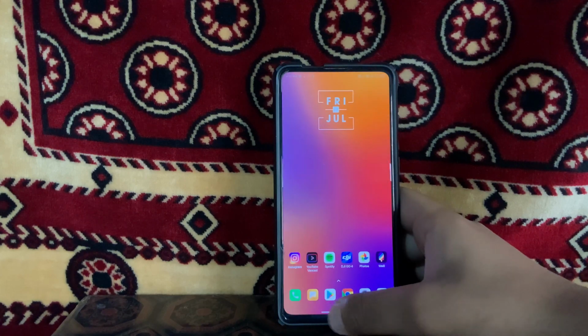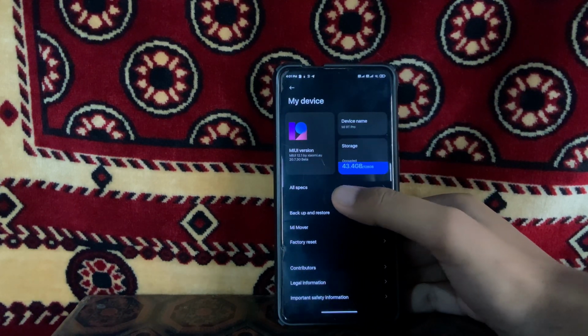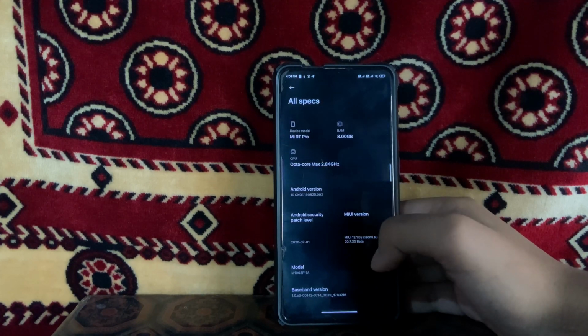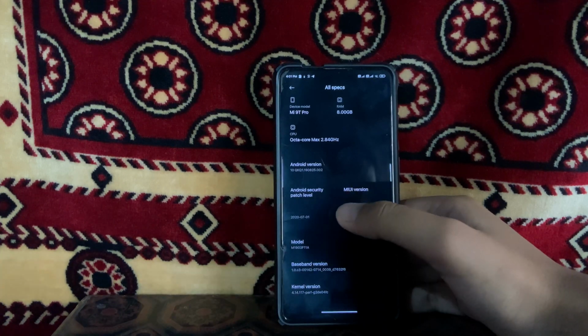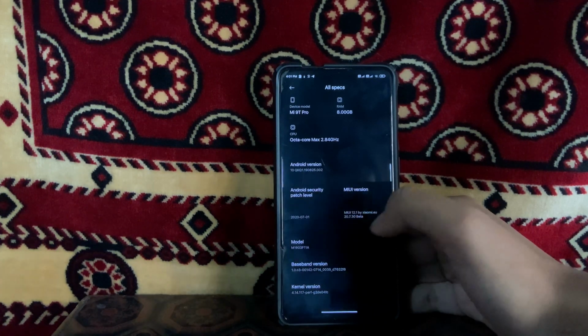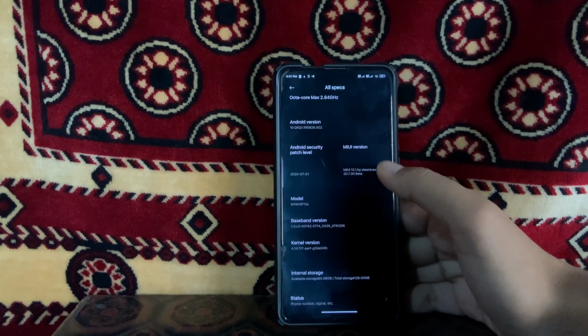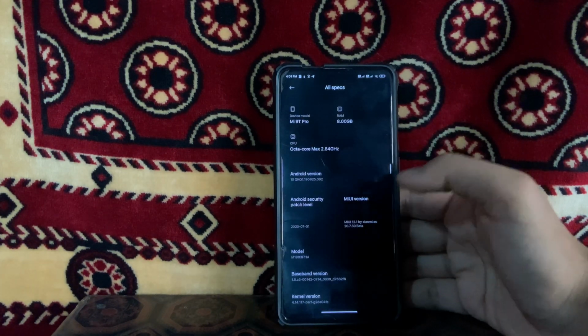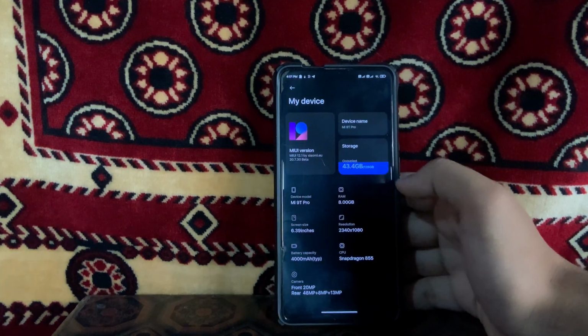So let's move here. As you can see, this is Xiaomi EU MIUI 12.1 20.7.3 beta, and as you can see, the security patch is 1st July. So they haven't updated to August, even though it's said in the changelog. But anyway, let's just not get into that. So yeah, these are the things. If you want to pause, if you want to go over it. But yeah, with that being said, let's move on to the changelog.